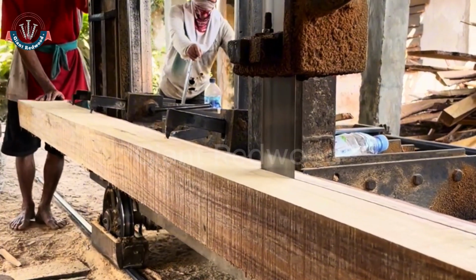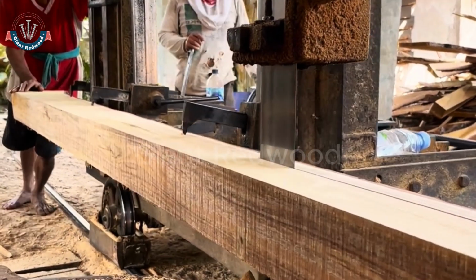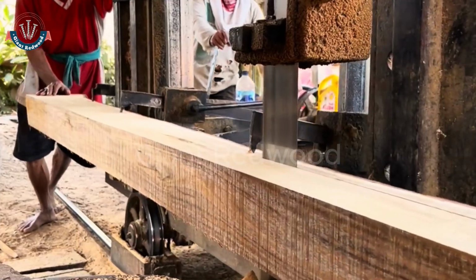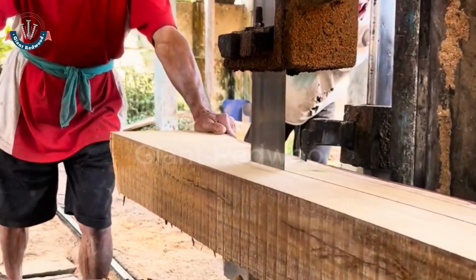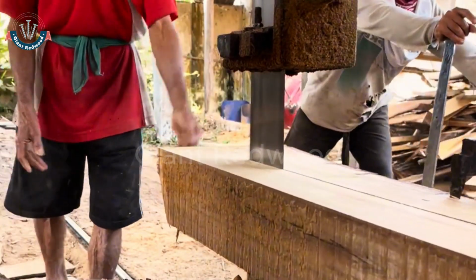Artisans face a paradox: their craft celebrates nature, yet risks its destruction. Choosing reclaimed or certified wood offers a path forward, preserving both the craft and the forest.